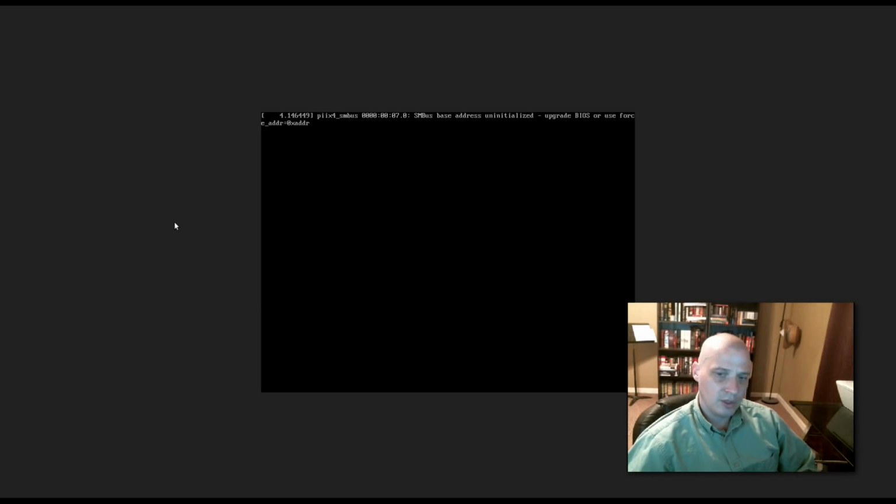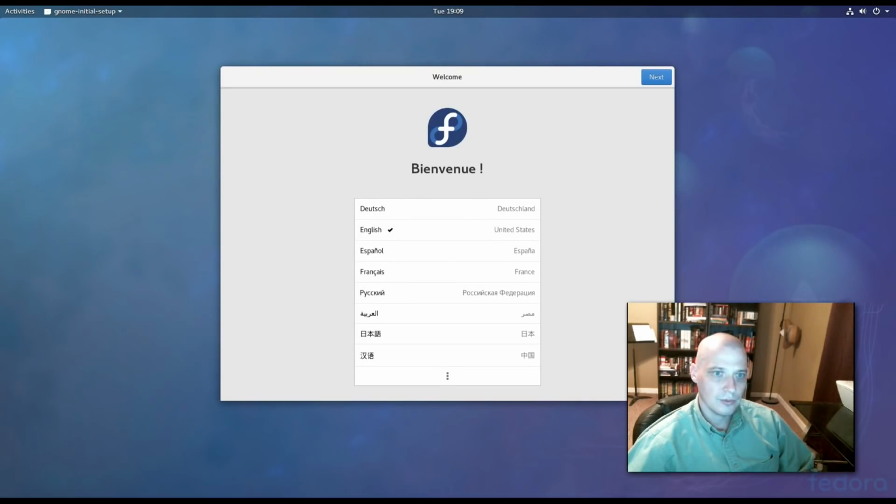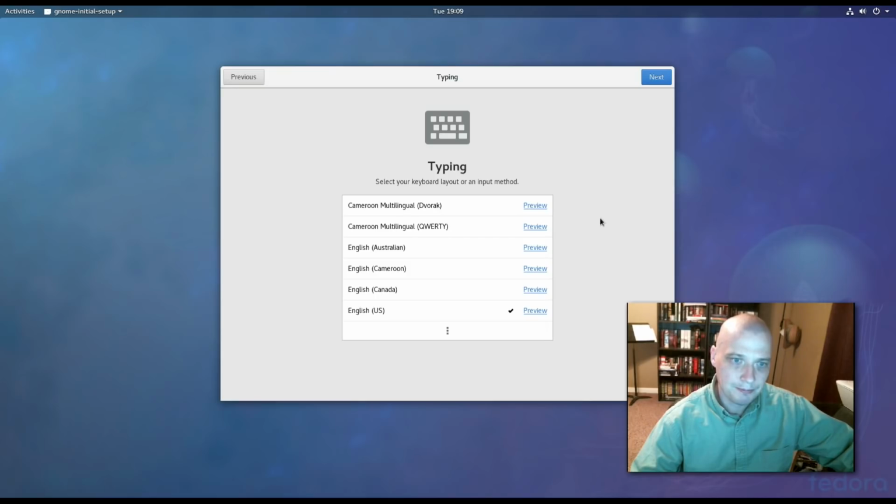And that should have loaded up the Gnome 3 desktop environment. It hung up there for a second, but it did load us into the Gnome 3 desktop environment. And we have a little welcome greeter. So it looks like the name of this program, according to the taskbar at the top, is Gnome Initial Setup. So it has English chosen as our language. I'm going to click Next. English US for the keyboard.